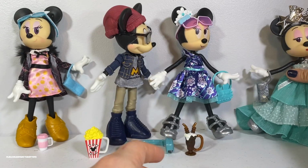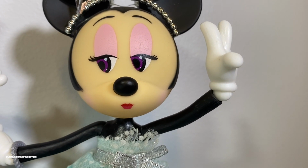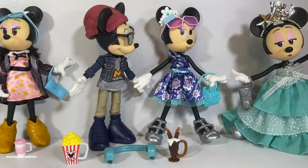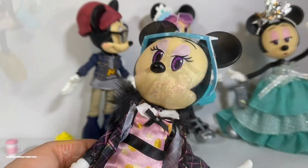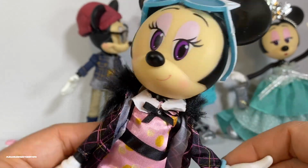She comes with a glittery clutch that matches perfectly with her dress. She's totally ready for a night on the red carpet at $19.97 at Walmart. You can stand them up easily, so they're really easy for play or even for display.